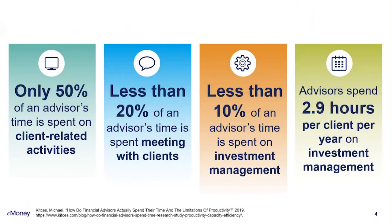So if we drill down into some of these key details, with 27 hours of an advisor's week being spent on activities directly related to clients, that's only about 50% of their time that they're actively working for their clients. Less than 20% of an advisor's time is spent meeting with their clients. So they're actually spending just as much time meeting with prospects and trying to acquire new business as they are meeting with their current clients.